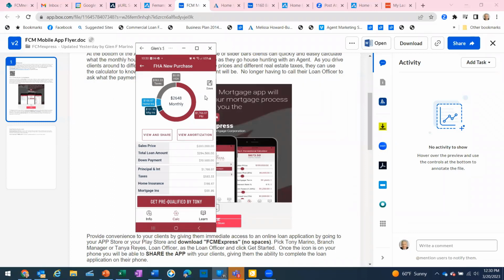How cool is that? I mean, now they have the breakdown of it being principal and interest, taxes, insurance, mortgage insurance. And they go, it's under our $3,000 budget. This is going to be an exciting house to see.